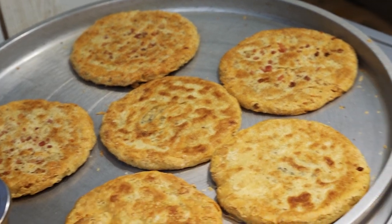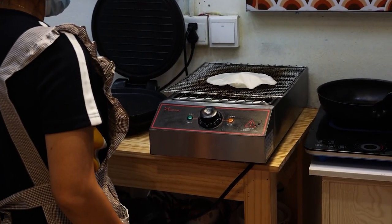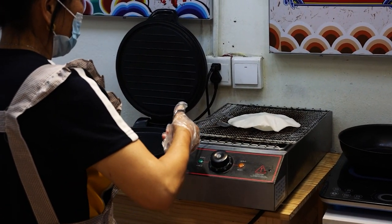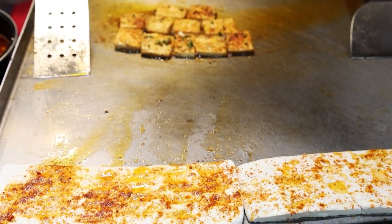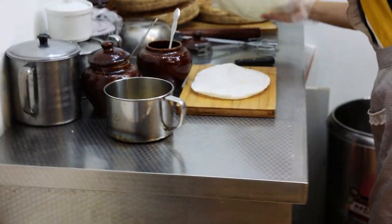Maybe I should actually try one of these as well. Have to do it very slowly, she says, to get it right. Interesting, it's like expanding. Need a lot of precision for this. Tofu. Okay, dosha tofu. Interesting, it's almost like a bubble.